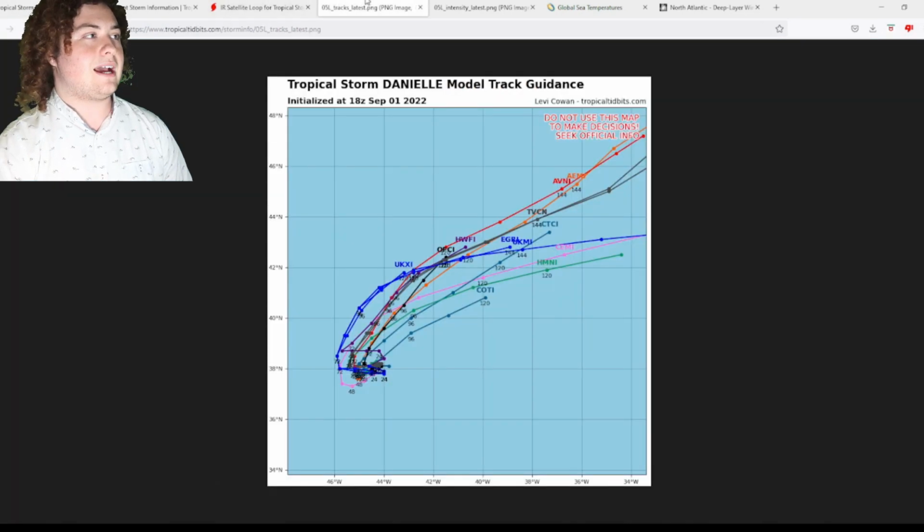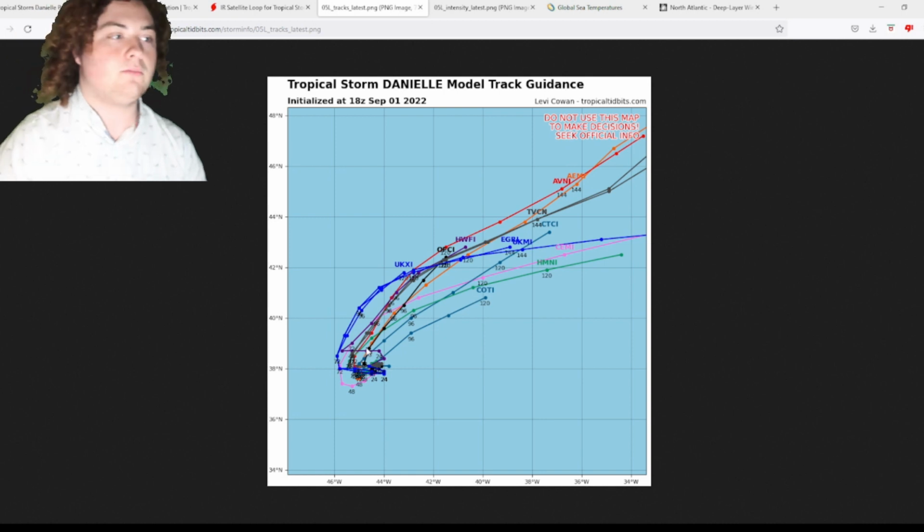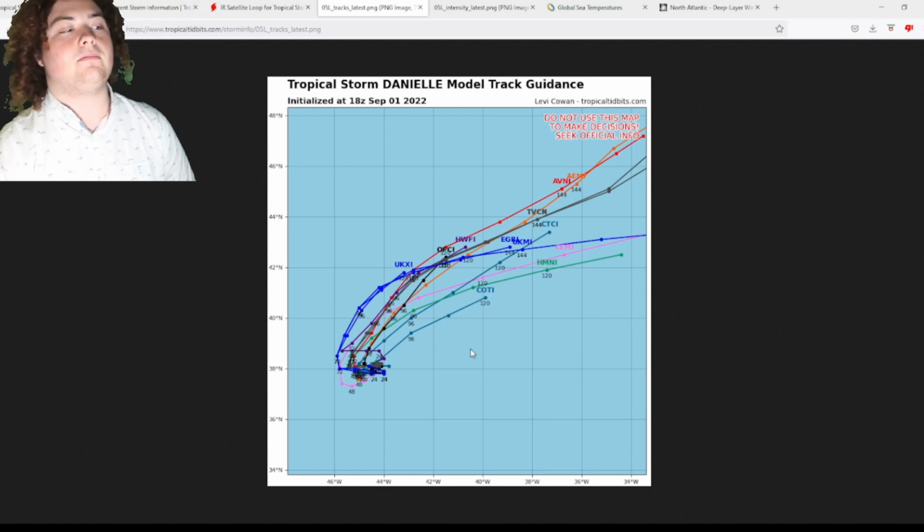Let's go ahead and take a look at the tracks of this and the intensity. Track models, kind of similar, kind of staying a little in place for the next 72 hours, and then it starts to move slowly off, and by day 5, it starts moving more to the northeast. So that's what we're looking at for now.